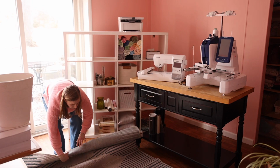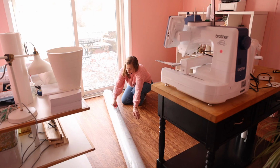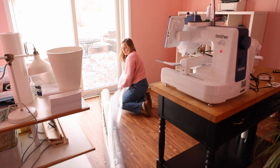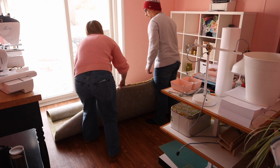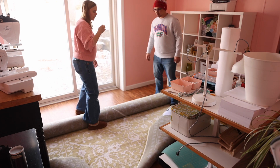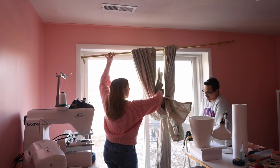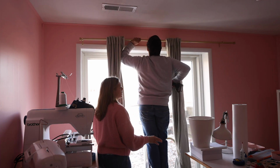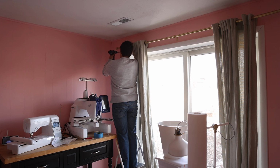I also wanted to change the layout in the sewing room, and so I decided that the embroidery table and the shelving unit should be switched. And then when I made that decision, I decided a way bigger rug could fit in here, and I really liked this green rug that I found online. So I swapped both of those things, and then we got the curtains at least back up, and the sewing room was ready to be organized.